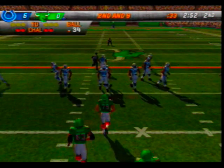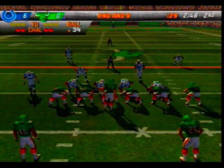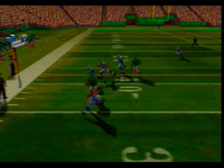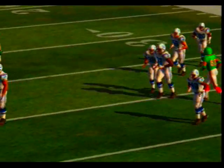Ball on their own 34-yard line. Play football. Indianapolis comes out in a 4-3. What a move. Hobbs is there on the stop. The defense held their positions and didn't let them get very far.